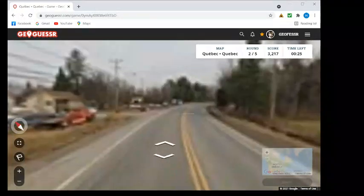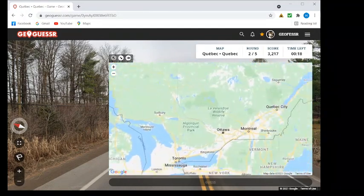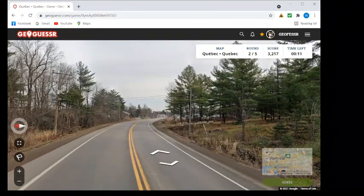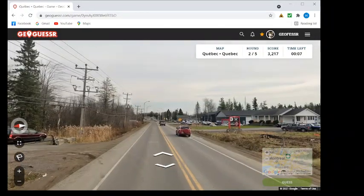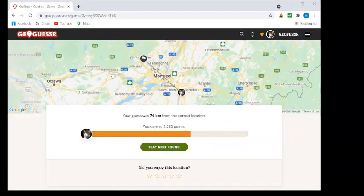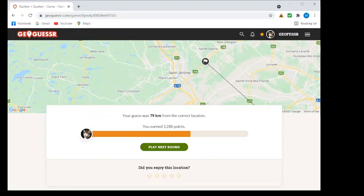Yeah, still nothing obvious for where we're at though. I mean, we're running low on time, but I'm thinking it's around here. It's not big open and agricultural, this is a more forested area, like maybe, I don't know, it could be over in here, I think. Sort of headed toward Estrie over here. No, it wasn't. It was okay, it was in the Saint-Jacques area.